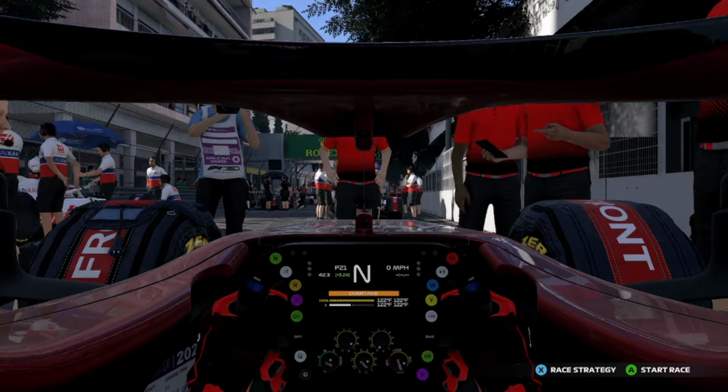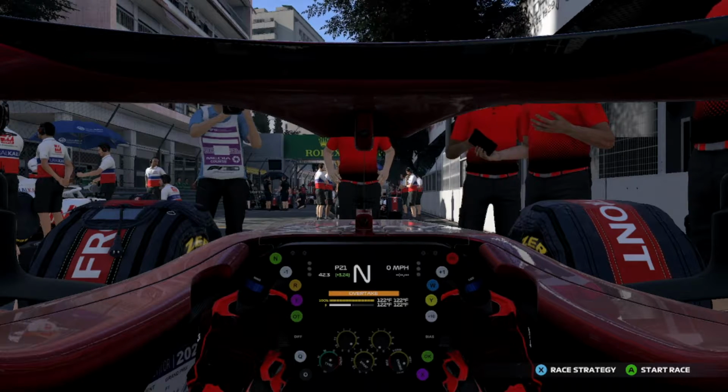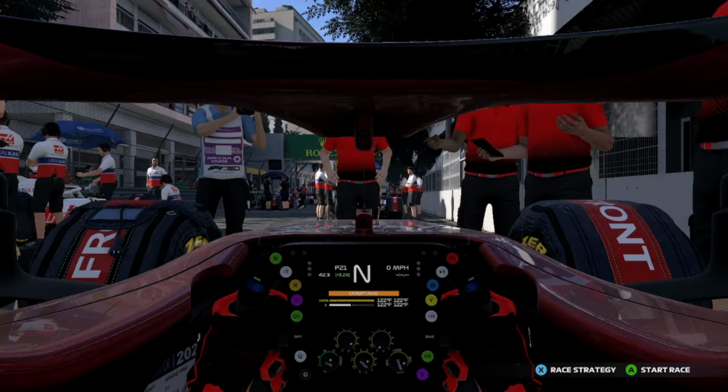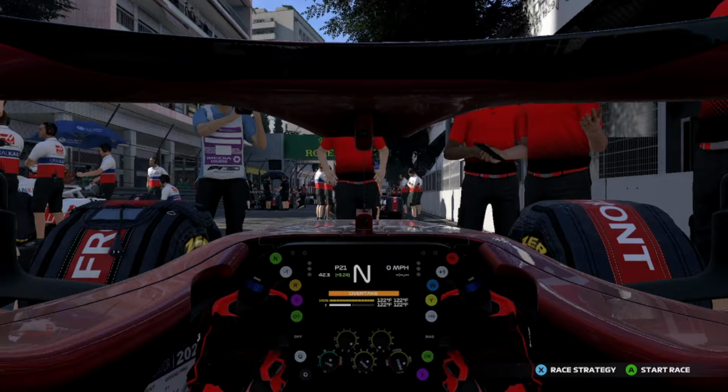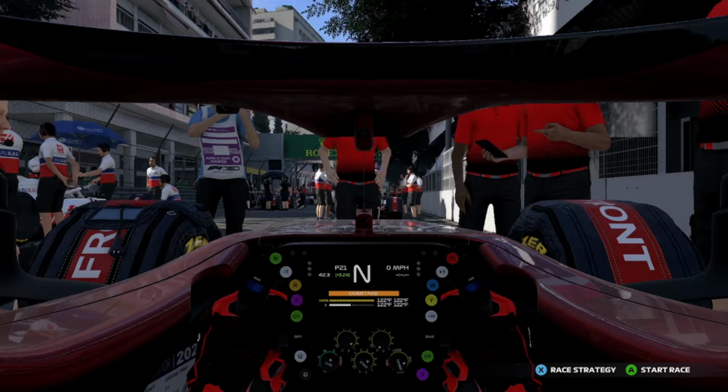All right, so we've made it to the track. Carlos Sainz starting in first. We are starting on the opposite end of the grid in 21st. A very rough practice and qualifying that just completely proves that Monaco is very difficult.